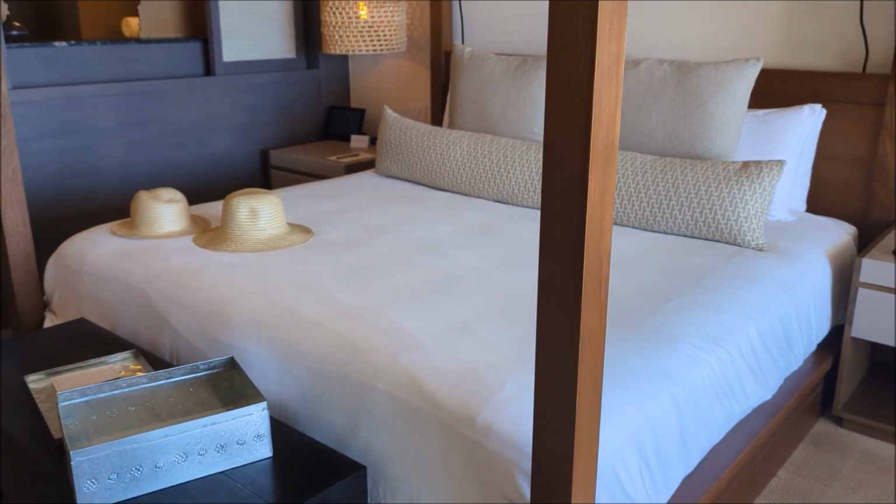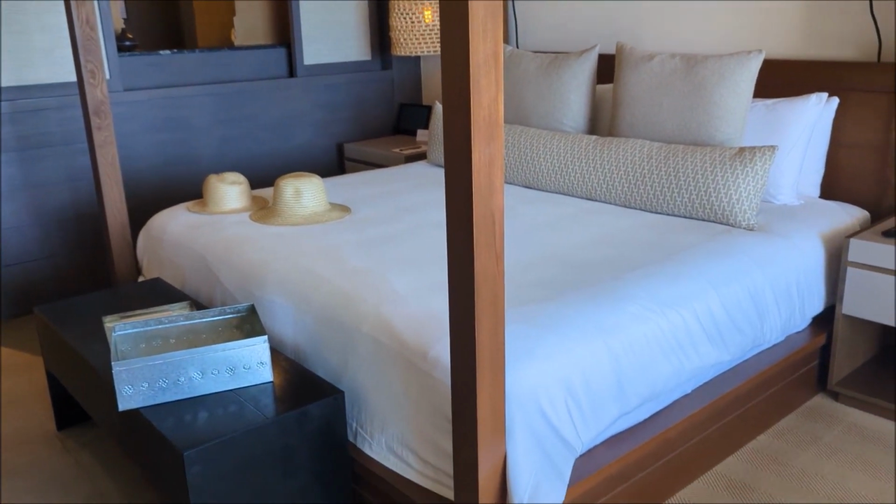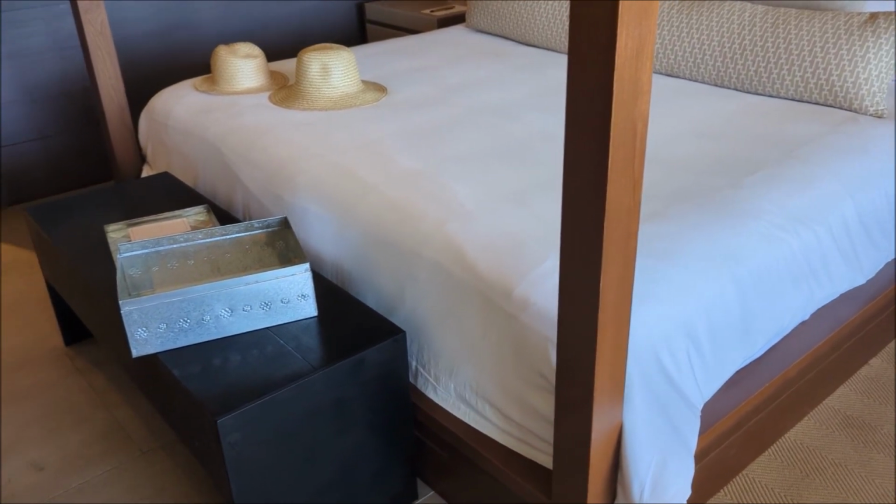So this is a king size bed, and it does have these lovely posters. If you get the 2 queens, they take out the chair and the table, and the beds do not have the posters, which makes it a little bit easier to get in and out.